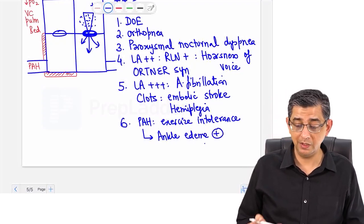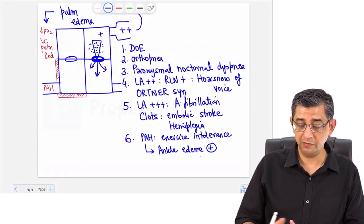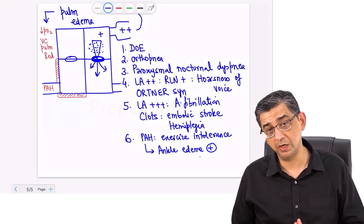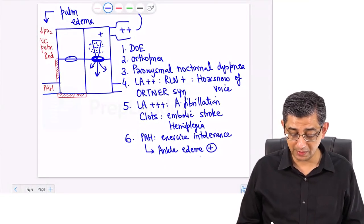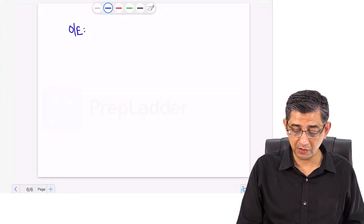The bottom line is, in individual mitral stenosis, the problem is on the left, but the manifestations of the right side, non-compliance or poor compliance, will also start coming into being. Now I'm going to be examining this patient, and the first thing that I would definitely notice will be a very characteristic tapping apex beat.